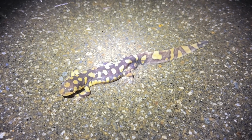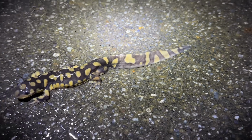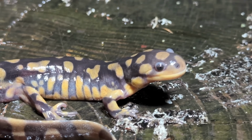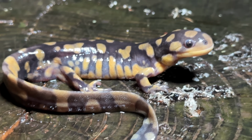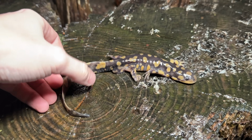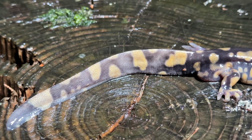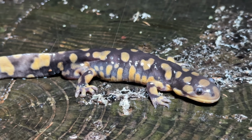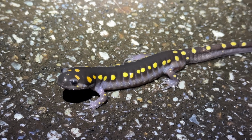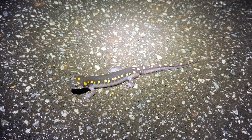And there's tiger number 2, a big male. Look at that tail. That is so cool. Heck yeah. That is such a cool animal. Look at this tail. That is awesome. Doesn't even look real. And there's spotted number 2. Pretty typical looking. I'm sure there's gonna be many, many more of these coming soon.